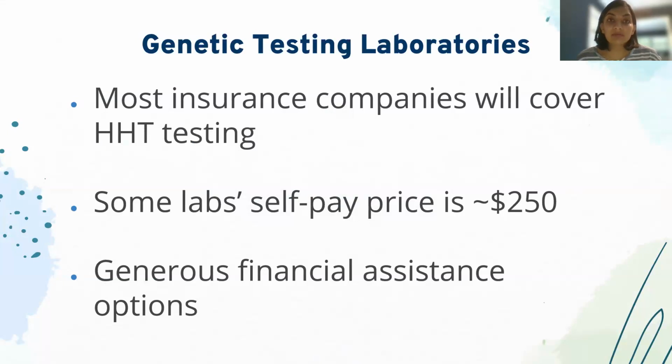It's not nothing, but it's not in the thousands of dollars, so it's much more feasible. There are payment plans available. We also have financial assistance options. There are a lot of things available so that cost is not a barrier. We don't try to make cost a barrier for genetic testing, and genetic counselors can really help with that.